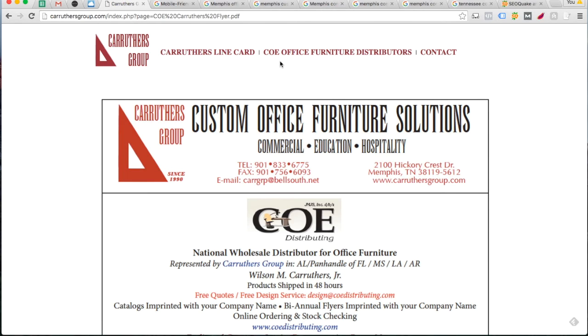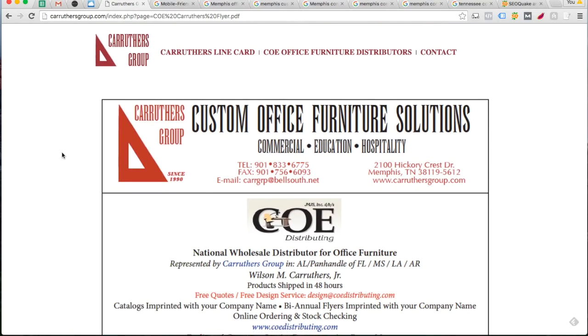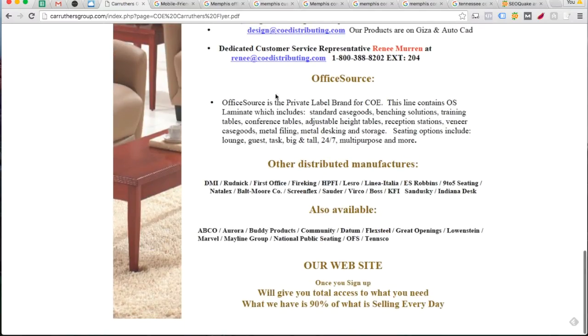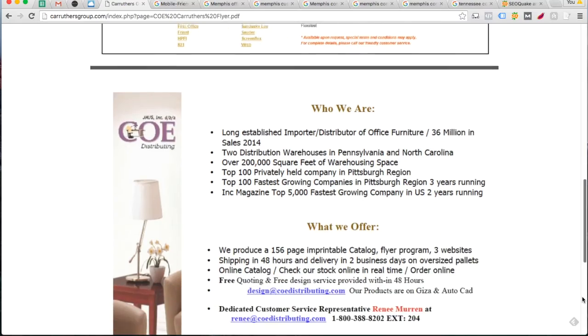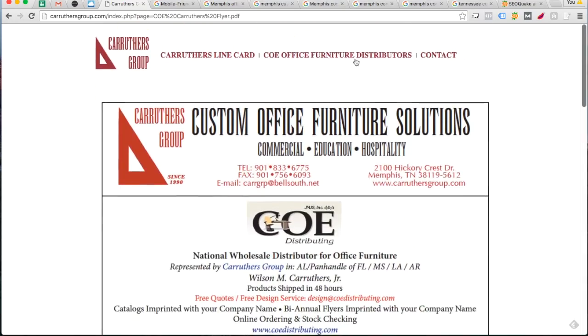All right, next here, COE office furniture distributors. Once again, same problem. This is one giant image. Yeah, all of this is. So you've got a bunch of text here, which would be great if this was actually on the page. But this text, because I can't highlight it, it's just a picture. It's not really text. As far as Google's concerned, this is a picture, not text.